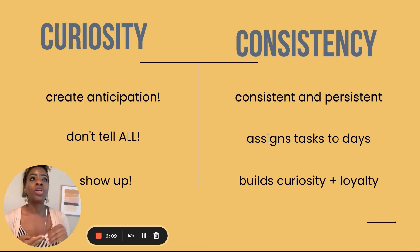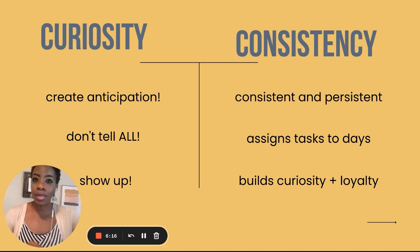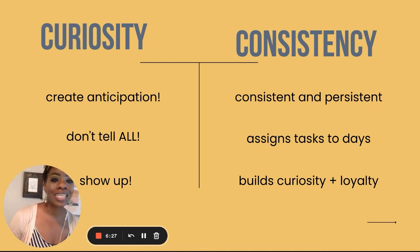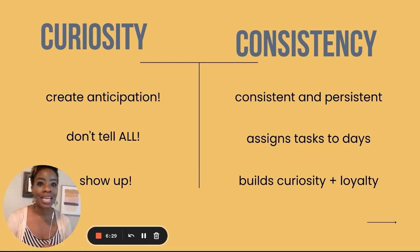We want them to hear how we speak so that when we are typing up copy, they're hearing how we're talking to them as they're reading those words. That makes a huge difference. And they'll hear our tone, they'll hear our rate of speech, and that builds trust. Okay. Consistency. Be consistent and persistent.